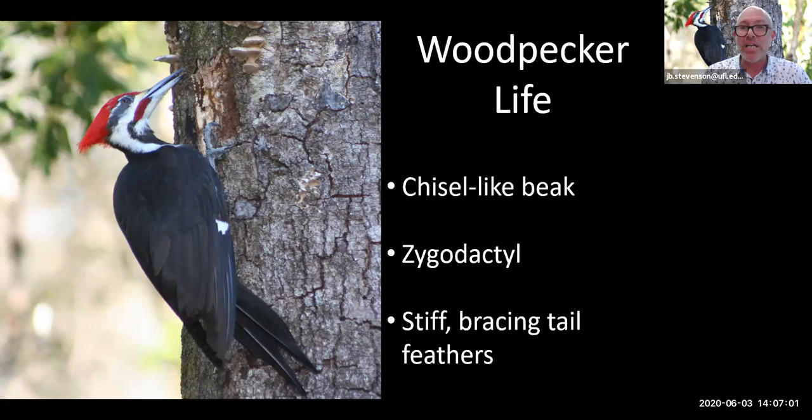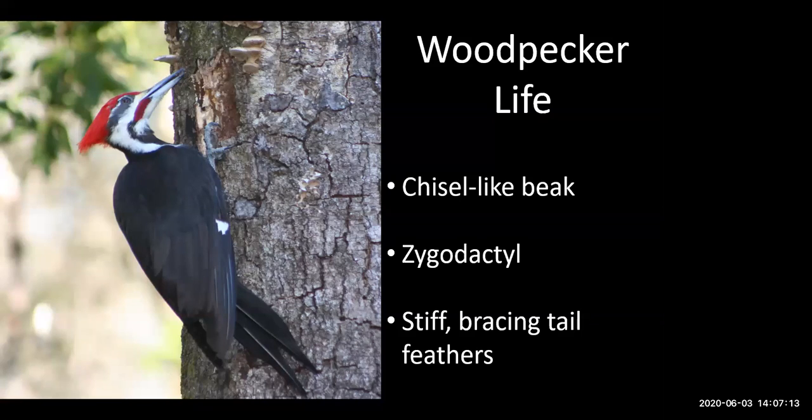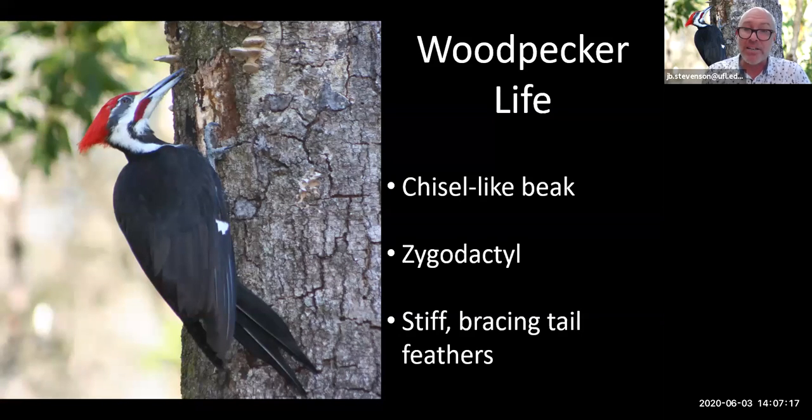They have certain characteristics that occur across the entire family. Their habit of pecking at wood and other surfaces requires a chisel-like beak. So it's kind of flattened on either side like a chisel, because a pointed beak would get stuck in the wood. So it's got a flattened, chisel-like beak.